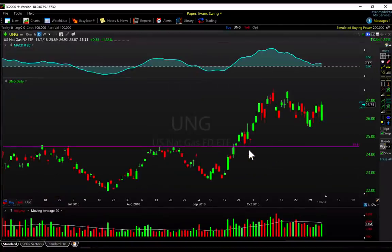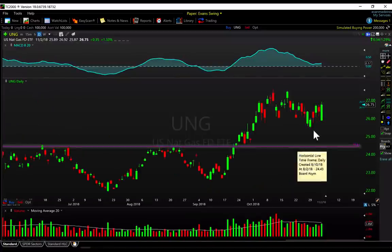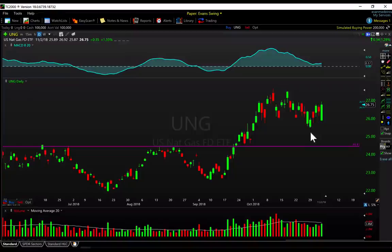Natural gas, on the other hand, is bucking the trend. UNG did manage to finish this week higher, 1.48%. We actually did do some buying here in natural gas, so we do have a long position over the course of this week. We did look at this consolidation as a potential continuation pattern. It is still early. It still does need to prove itself, but I like the fact that it is holding up here, some good relative strength.